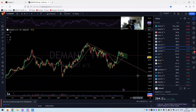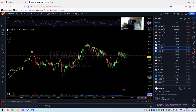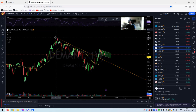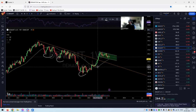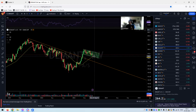William Demant, I can't remember exactly what they make, but still they're making hearing aid equipment in Denmark. Quite a simple setup in my view. We had broken the trend line here. We have the 1, 2, 3 lows, breakout into a bull flag, and we have the 30 weekly coming up here. So this is actually, compared to the others, a very strong setup. And I would assume you can buy the touch of the 30 weekly with a stop below, or the breakout.